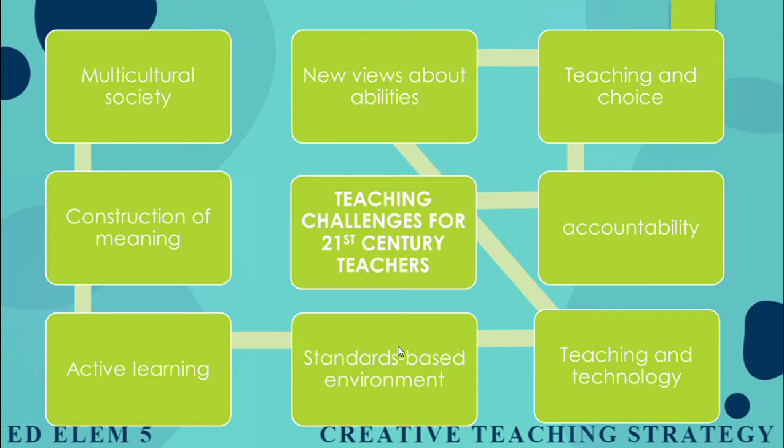How can they construct meaning, guys? Anyone wants to share their thoughts? What are those examples and new concepts that students can construct meaning? Anybody?